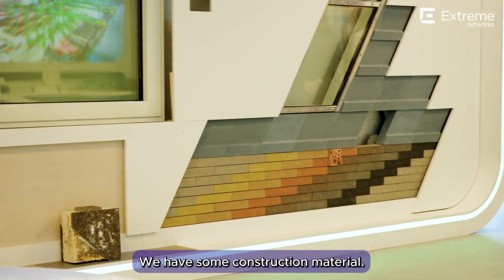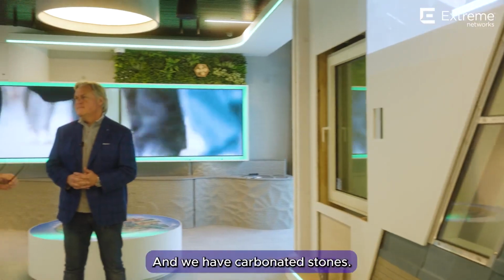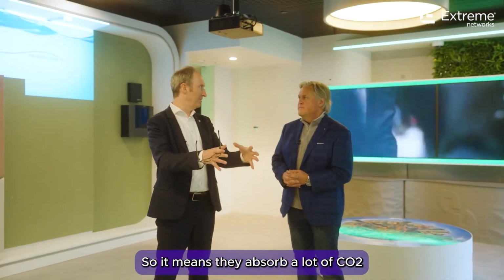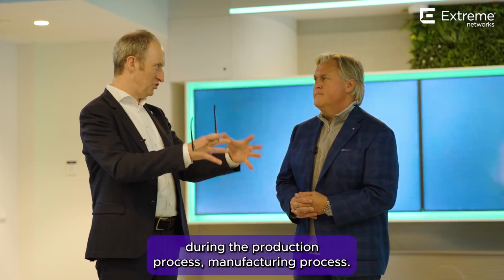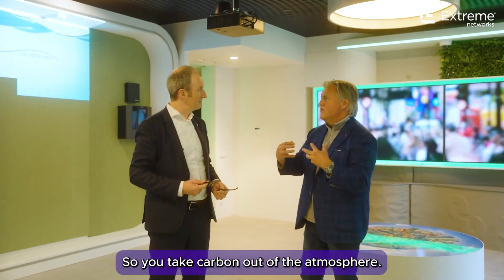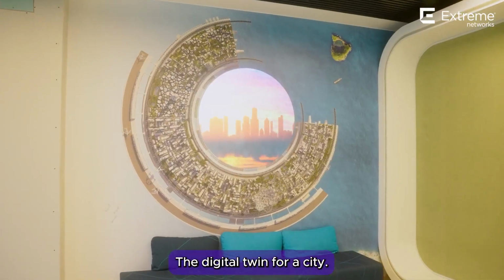How about over here? We have some construction materials. Yeah, some construction materials. And we have carbonated stones. So it means they absorb a lot of CO2 during the production process, the manufacturing process. So you take carbon out of the atmosphere. Right. Well, let's walk over and look at something, the digital twin for a city.